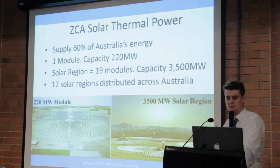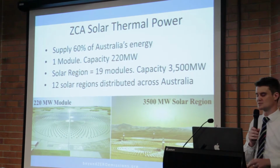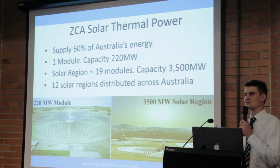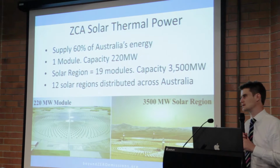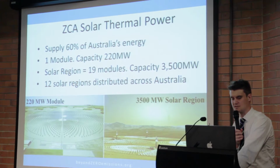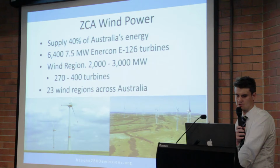Solar thermal power, we actually set up our wind target for the plan at 40% of the nation's power, so 60% of balance on the supply side is solar thermal storage. Each module we scale up to is 220 megawatts electrical, and that's the net figure, so the turbine's rated at 245. And each solar region has 19 modules, so you can think of 19 smokestacks, but with no smoke coming out the top. We've got 12 regions like that. For a bit of context, the Latrobe Valley, Victoria has about 22 smokestacks, but they've got smoke coming out the top. And they've got big cooling towers as well. Now these are air cooled, so we've adapted them and costed them as being air cooled, so there's a lot less water than conventional coal plants have been using to date across Australia.